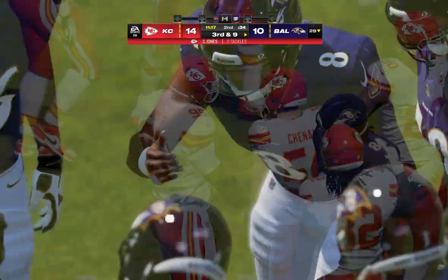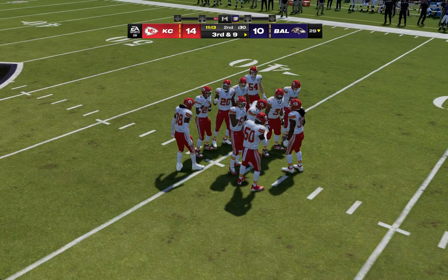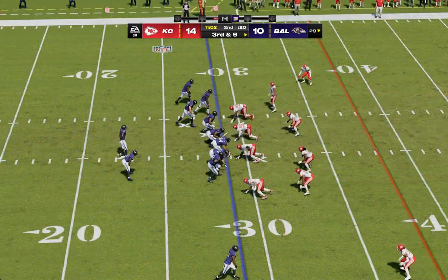What an advantage having an elite guy in the middle of the defensive line, because not only does he take up the space and let the linebackers run free, but he can also make plays himself, as we just saw there. The Ravens on third down.